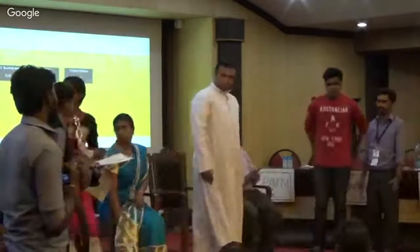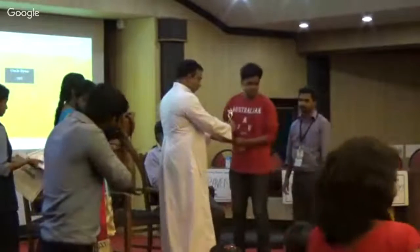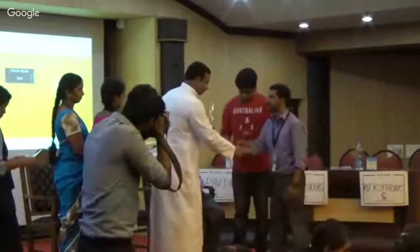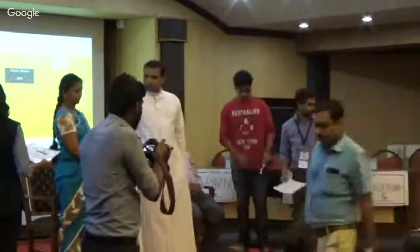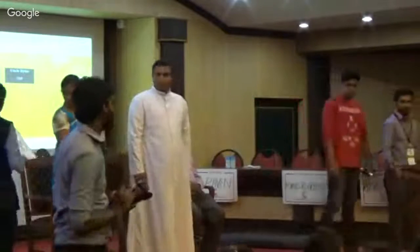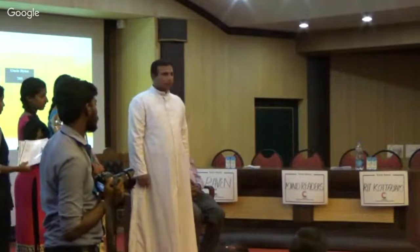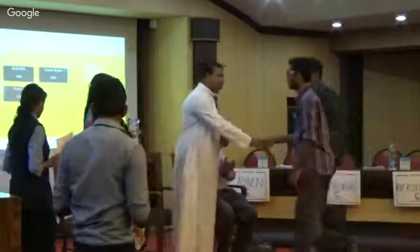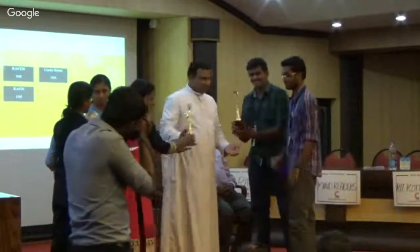The first runners-up goes to Team Raven. They are awarded with mementos, certificates, and Arduino boards. And the winners of Cerebro16 is RIT Kottayam. And I just call upon the members of the team. They're awarded with a cash prize of rupees 15,000.